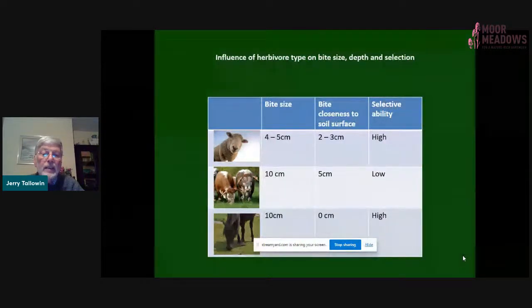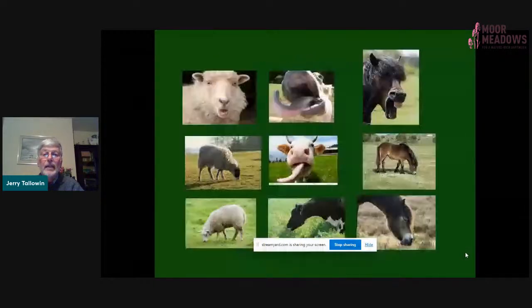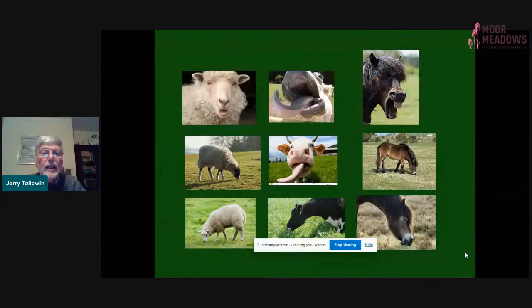Ponies have a similar dental arcade and bite size to cattle at around 10 centimeters, and they can bite very close to the ground, in fact, to ground surface level, and their ability to select is also very high. So this slide here illustrates quite well why sheep, they have a prehensile upper lip, a pad on the upper palate, and then forward pointing teeth on the lower palate. So they can get pretty close to the ground.